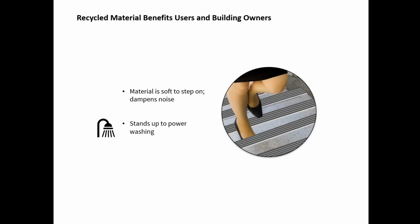Some other nice aspects of it that were unintended, but certainly are nice. It's nice to step on. It's a soft step. And then it also dampens noise. So think about if you had a multifamily housing project and someone was on the end near the stairwell, or if you were at a hotel and you got the unlucky card and your room was right by the end of the stairwell. You hear people clomping up and down those stairs at all hours of the night. If you've got this recycled rubber content in the stair nosings, it's going to dampen and soften that noise.